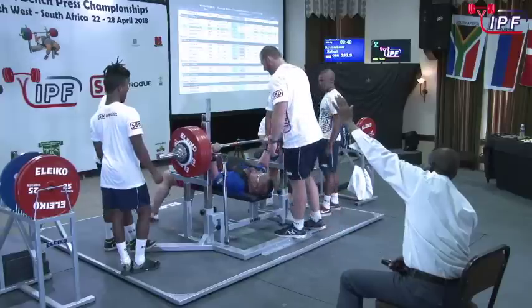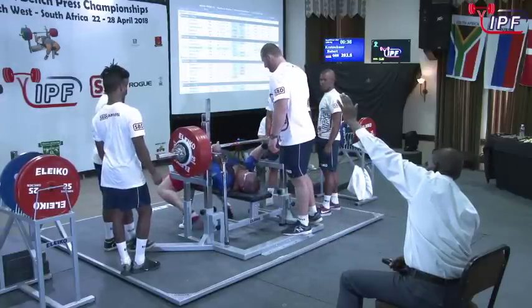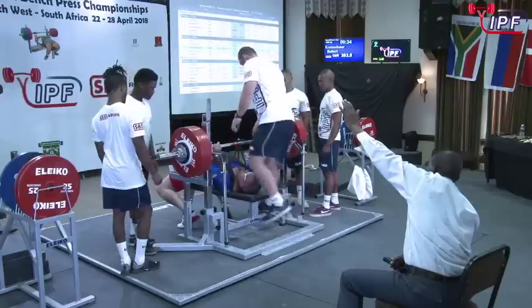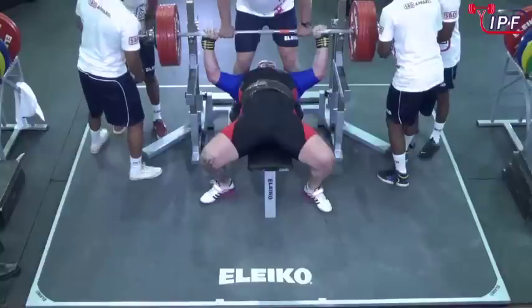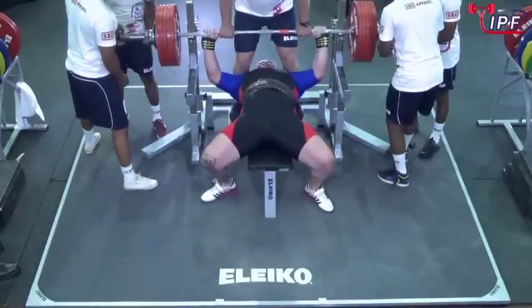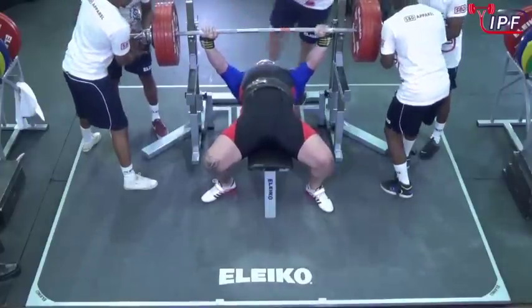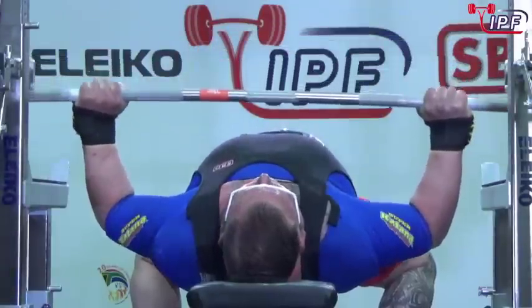Okay, so this will put him in first place, I think, on body weight. Yep. Probably not for long. No. Well, there's someone else wants 297.5, and then Pinch has put in a 10 kilo jump, taking him over 300, 302.5. Getting some really big weights now.